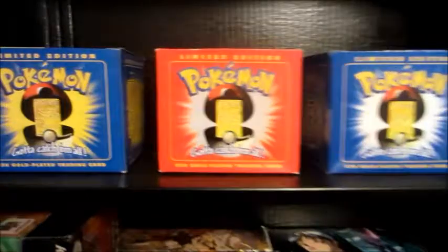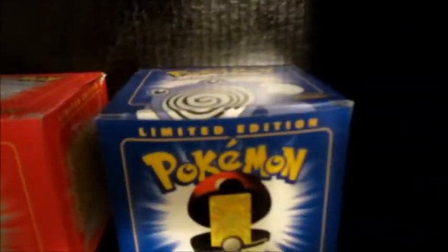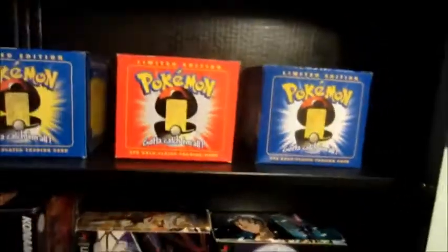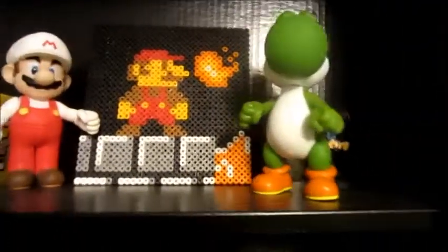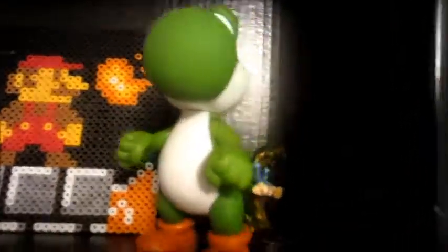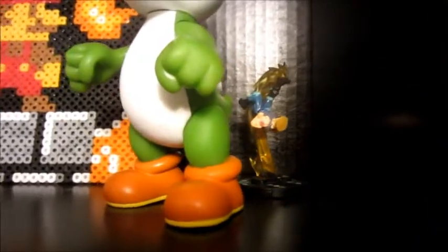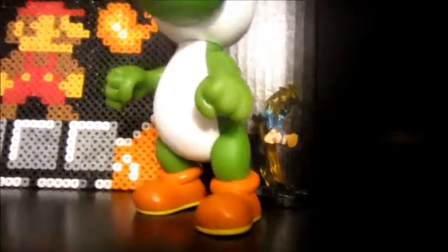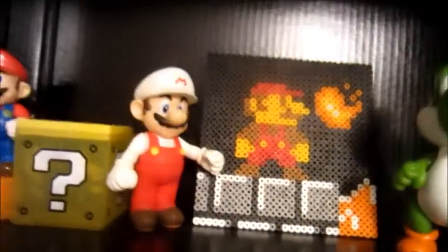with the gold trading cards. There's Pikachu, Mewtwo, and Poliwhirl. So I got them on the middle shelf, and then up here I just got some of the little figures. I got Yoshi, Street Fighter guy, can't remember his name, it'll come to me later, but anyway, him in the background, Yoshi, bead art.